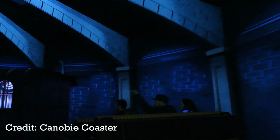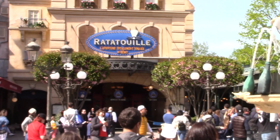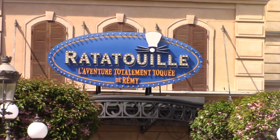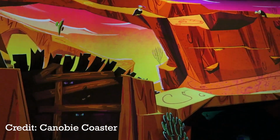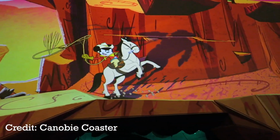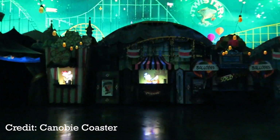I mean, they're the biggest American trackless dark rides. There's Ratatouille. I haven't had the chance to ride that in Epcot yet, but I did ride it in Paris, and honestly, I was not that impressed. So Runaway Railway and Rise of the Resistance are a big step up from Ratatouille, in my opinion.